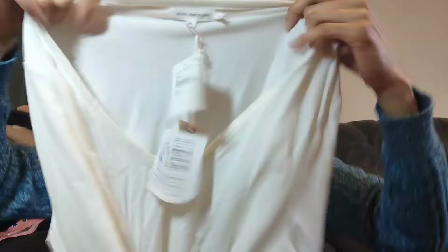This one was marked damaged. This is Good American, and this is a size 6. It's new with tags, but as I said, it says that it's damaged, and I think the reason is because it has some dirt, which usually happens when you have white or light colored things. But the only thing that I can see wrong with it is some little marks like that, which I don't think is that big of a deal. So I picked it up.